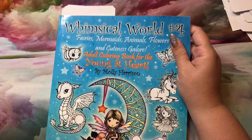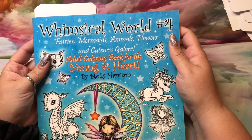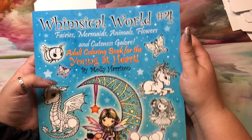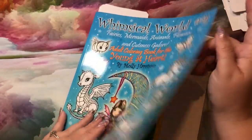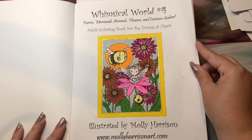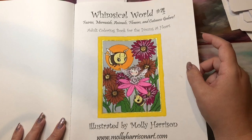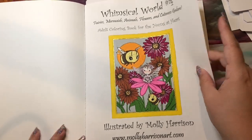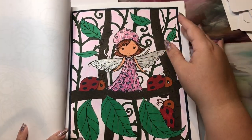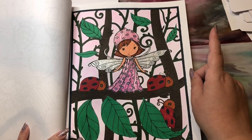I have Whimsical World 4, Fairies, Mermaids, Animals, Flowers, and Cuteness Galore by Molly Harrison. And I have more done in here than I thought. First, I did this cover page, and I thought that came out super cute. I'm sure this page is in the book somewhere, but I like that I did this one. And then I have my ladybugs. I used glitter gel pens for her whole outfit.